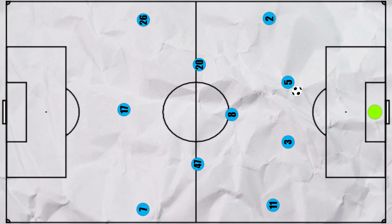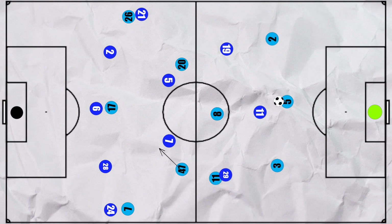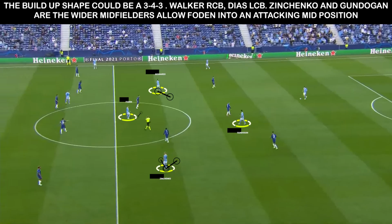Generally, they were able to play out short, as Chelsea were content to allow them through the first phase in order to remain compact deeper on the pitch. And City generally used a back 3, with Walker narrow on the build-up, and they looked to overload the midfield, with Zinchenko tucking in to create a diamond so it often looked like a 3-4-3.